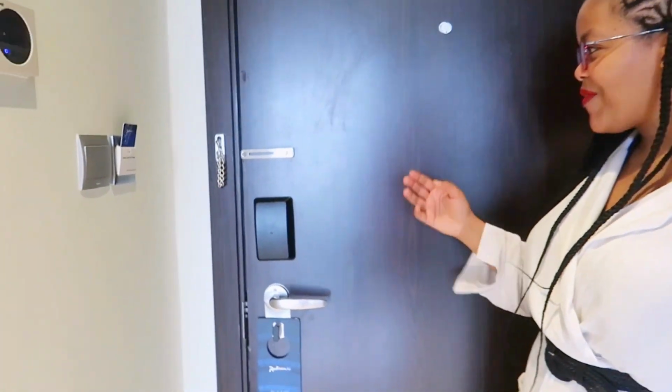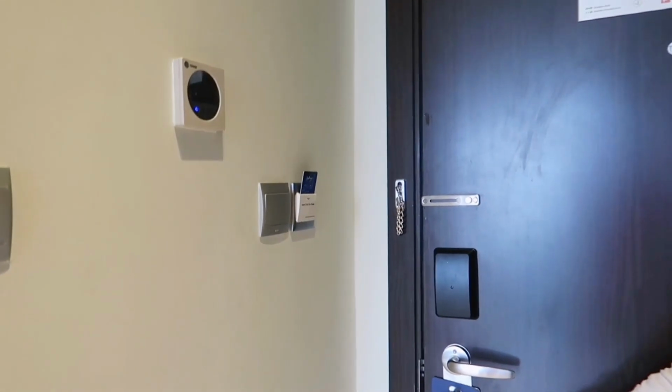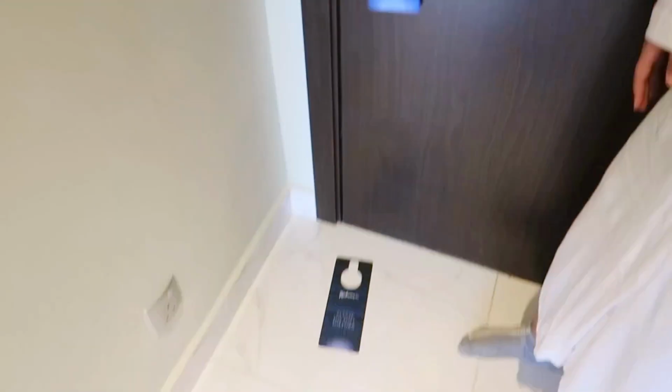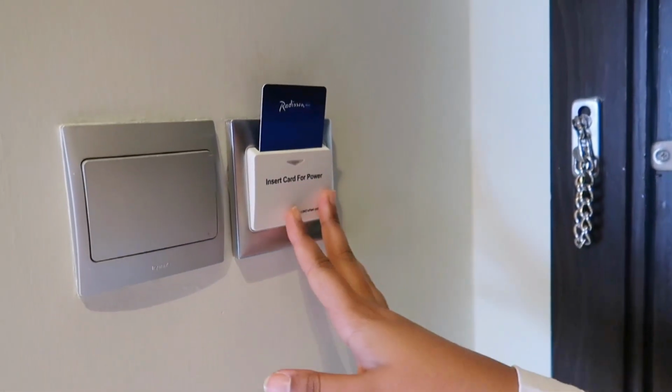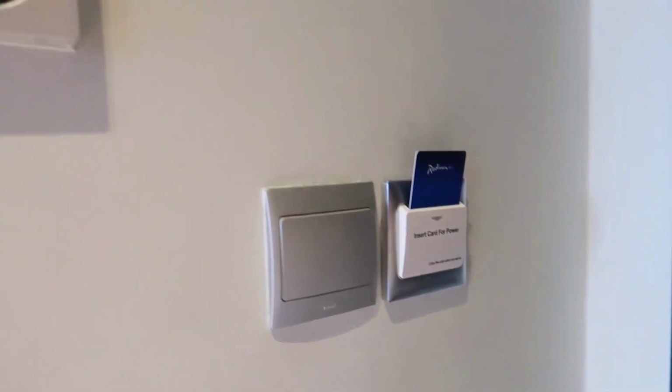Another staycation. As usual, I'm going to give you a standard room tour. Today I'll make it as fast as possible because I'm very hungry. So here we have the door with a do not disturb sign that I just dropped. Then as usual we have the card insert for power.